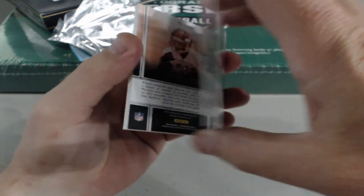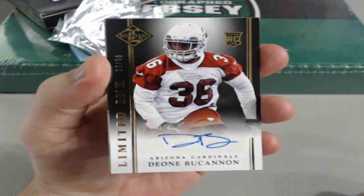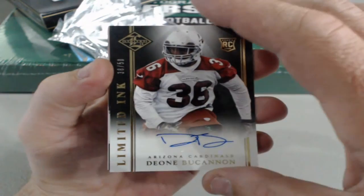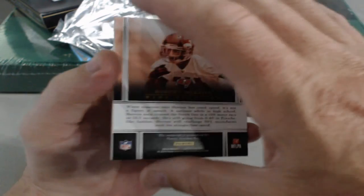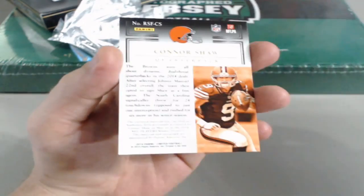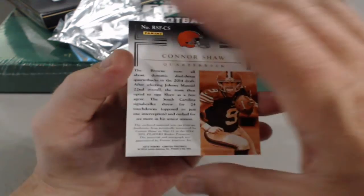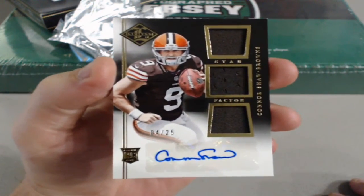Deion Buchanan, 250. Got a Robert Herron for the Bucs, P. Michael, that is you, sir, to 35. Got an extra hit in this one as well. And a Connor Shaw for the Browns, Gabga Britt Revy to 25. Nice triple patch rookie autograph.